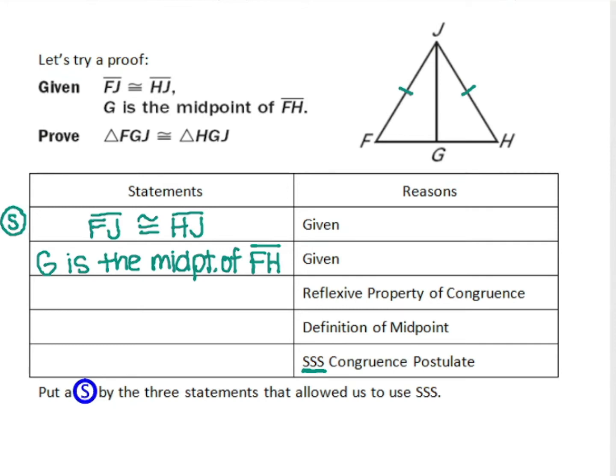They haven't given me any other sets that are congruent, but they have given me this very valuable piece of information that I have a midpoint. So I know that I'll be able to use the definition of a midpoint. Let's do that one even though it comes later in this proof.